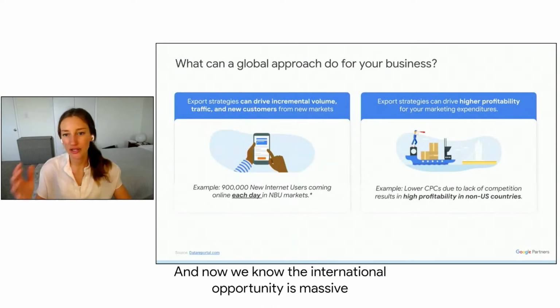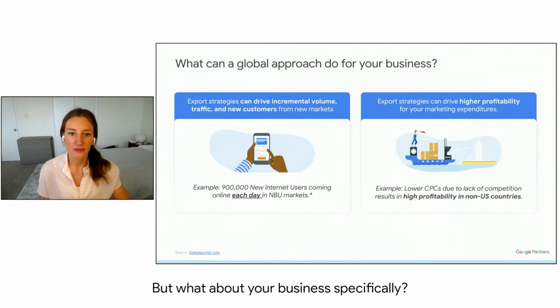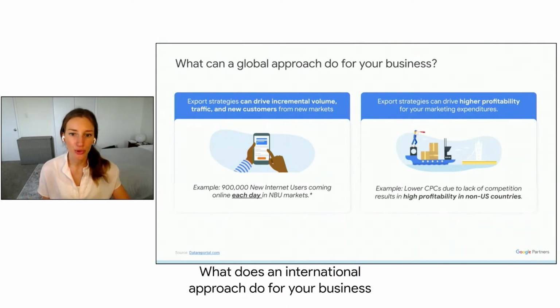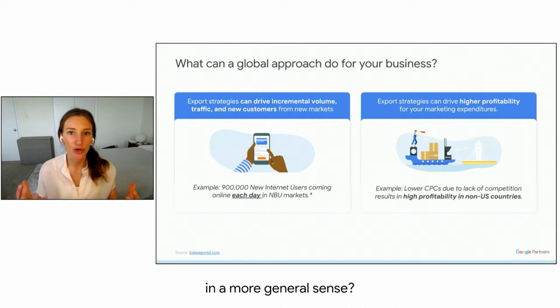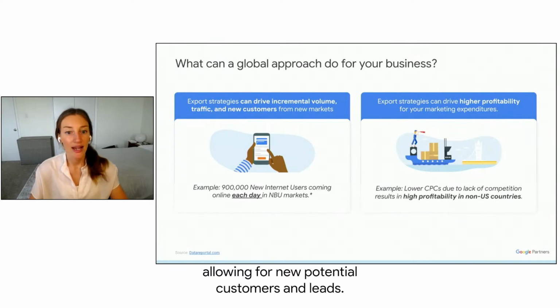And now we know the international opportunity is massive if you choose to leverage Google marketing products. But what about your business specifically? What can an international approach do for your business in a more general sense? First, international can drive incremental volume and traffic to your website, allowing for new potential customers and leads.